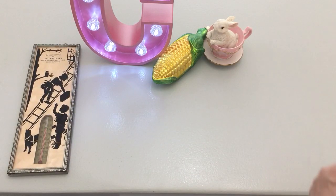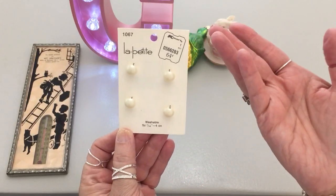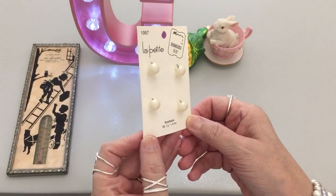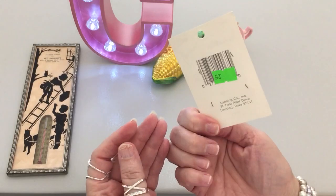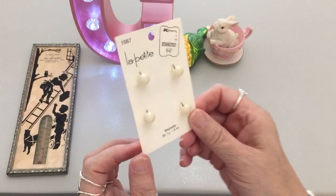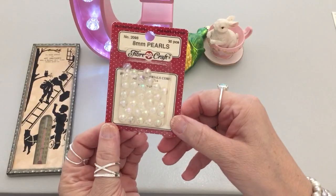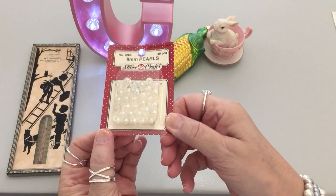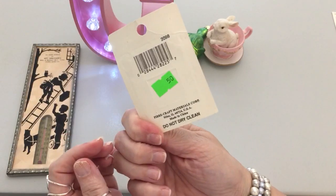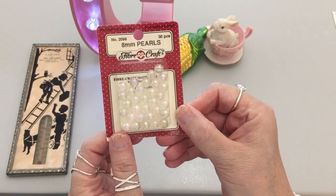And the first thing I found were buttons. These came from Kmart, so these aren't super vintage, but I don't think they were made yesterday. They were asking 25 cents for them, but I didn't pay that. Here's my 8mm pearls, although these are clear and they are iridescent. And 50 cents on these. You can wash them, but you cannot dry clean them.